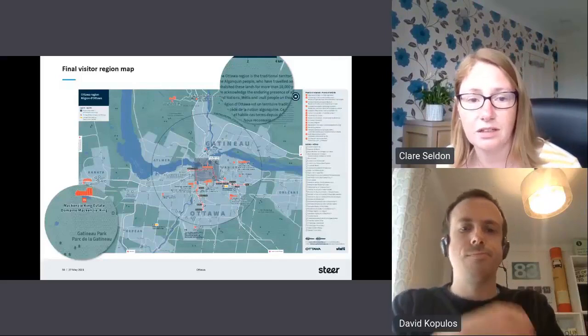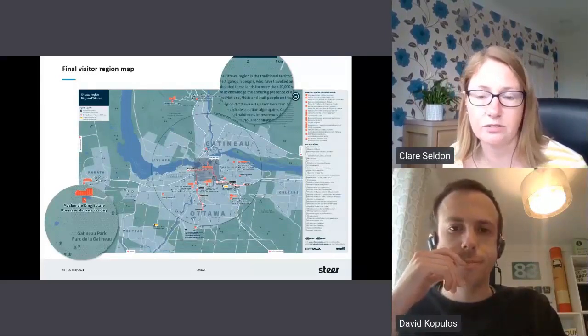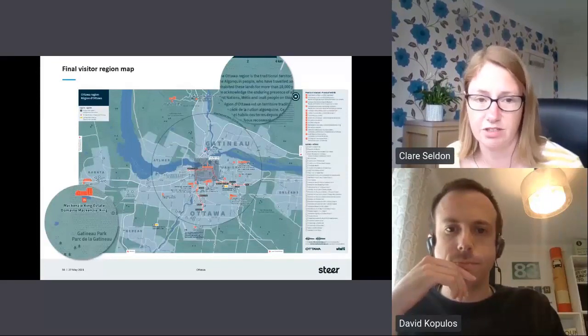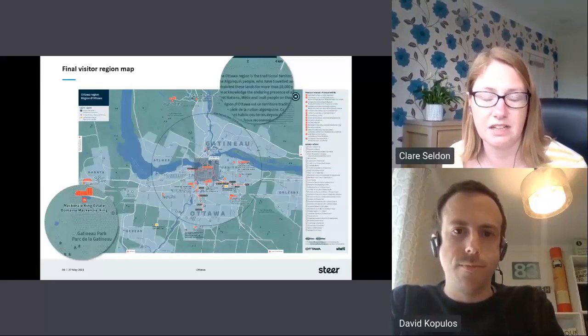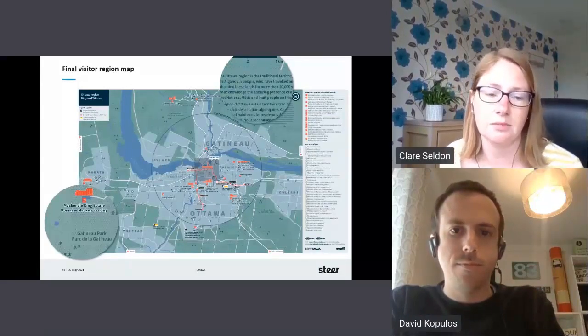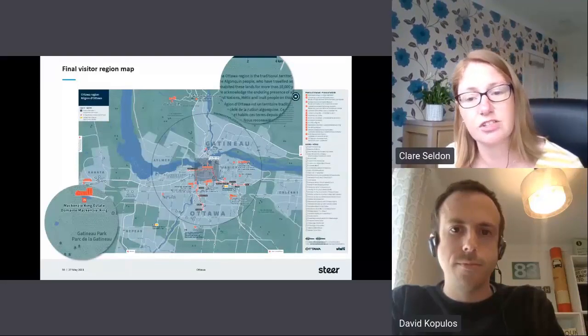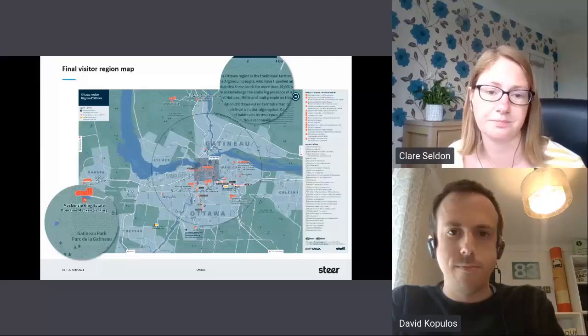So we stuck at 1 to 100,000 scale, included all the attractions here. We had all the key attractions shown as building illustrations. Public transit was added. They didn't have the routes on there before, so we added that to promote connectivity. And some lovely textures added to the surrounding rural areas. Also, we had inclusion of the heritage text, recognising the traditional territories and inhabitants of the Ottawa region.